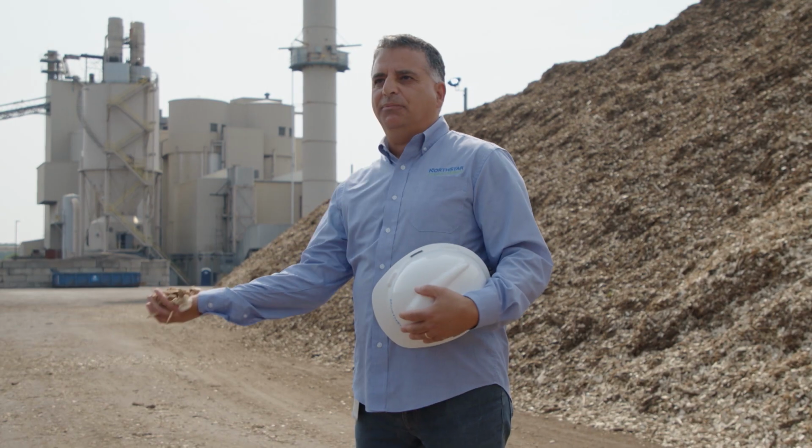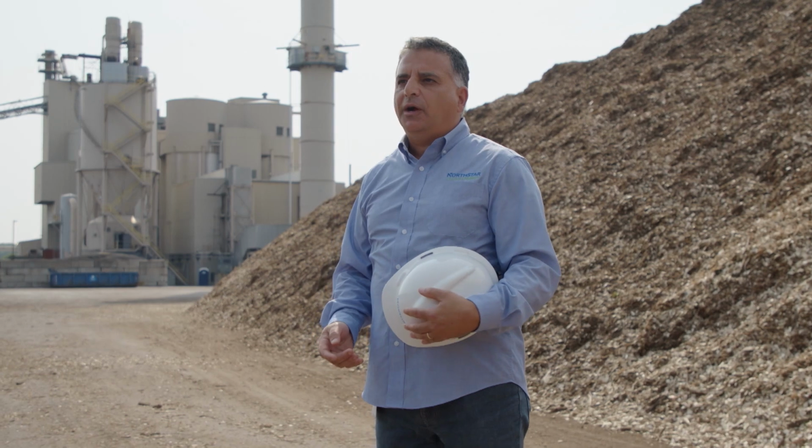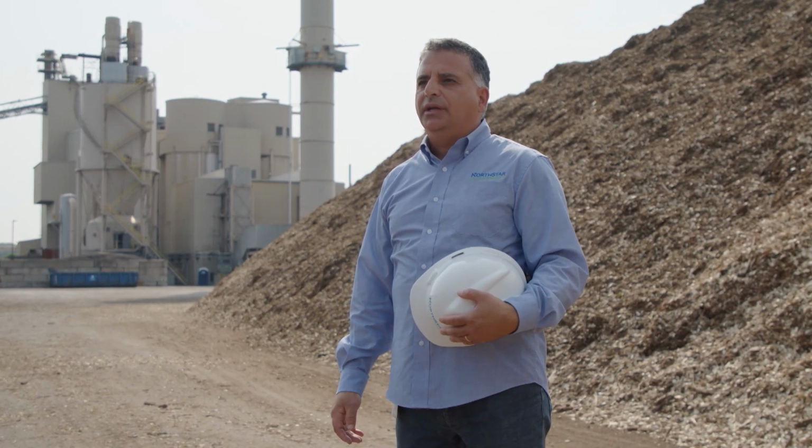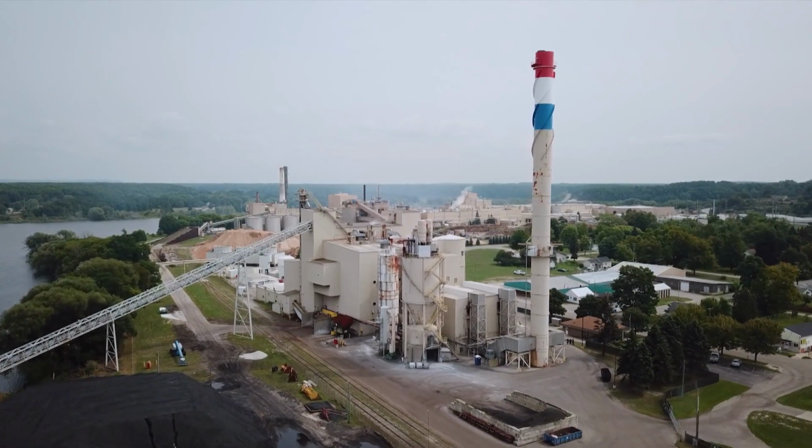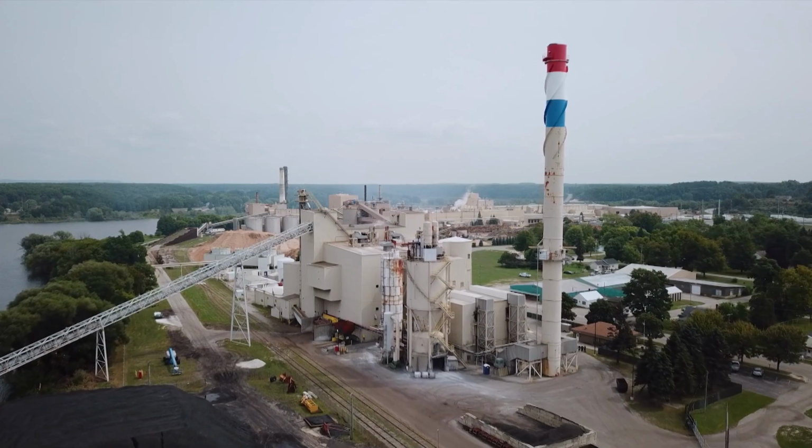Here at Filer City, we have an operating power plant and operating staff. We have ample biomass supply. We have a grant from the Department of Energy supporting our engineering. We also have the right geological and sequestration partner. Simply put, there is no place in America better suited for the first bioenergy and carbon capture facility.